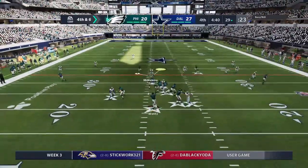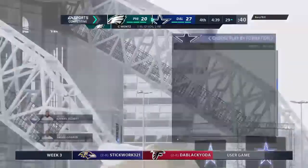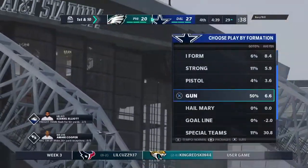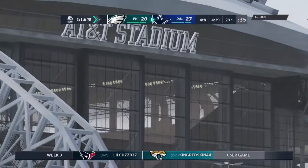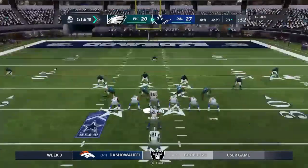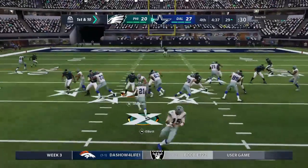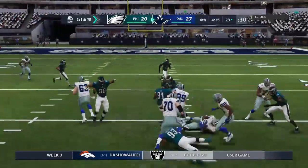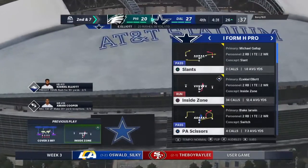The Eagles indeed snap it. Wentz. And that is incomplete. The Eagles unable to convert there on 4th. And Dallas, they'll take over in terrific field position. A turnover on downs. They'll run on 1st down. Elliott. 3 yards on the pickup there, and it'll be 2nd down.